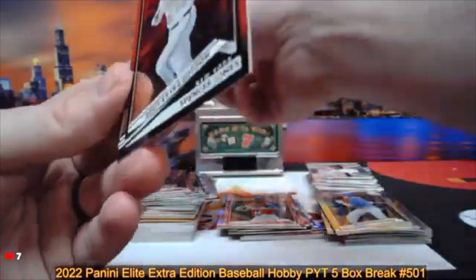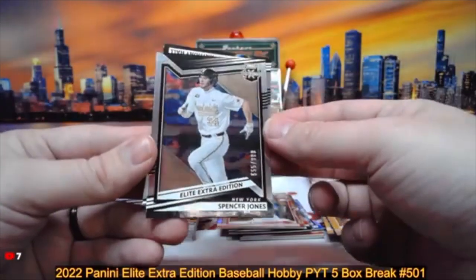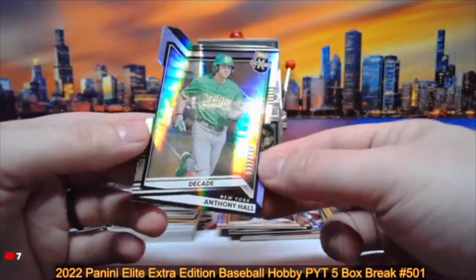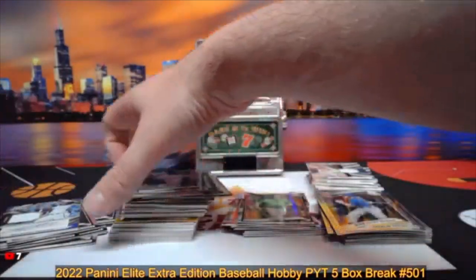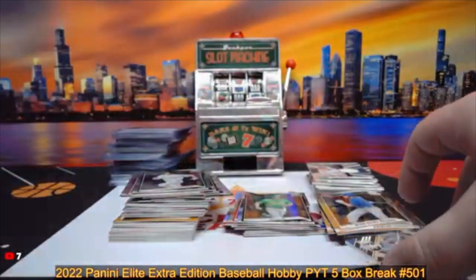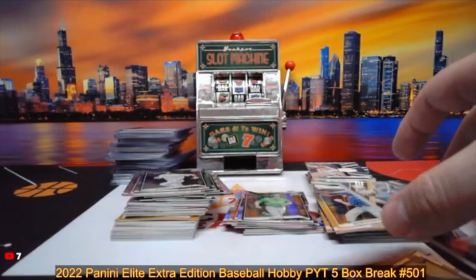Michael Harris for Atlanta. Spencer Jones out of $9.99. And we have Anthony Hall die cut out of $9.99. I'm going to top load, then we'll recap, then we'll end it for the night. Thanks to everyone for hopping in these breaks tonight.